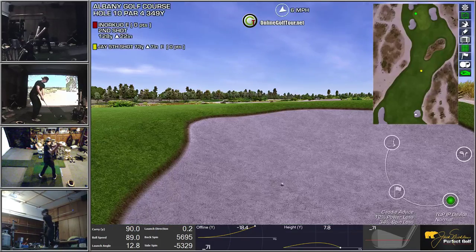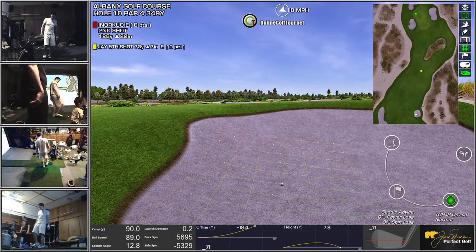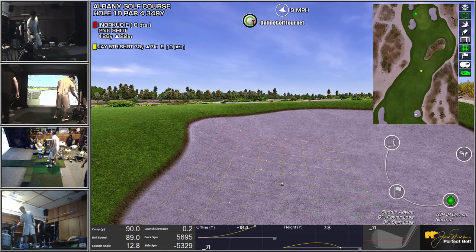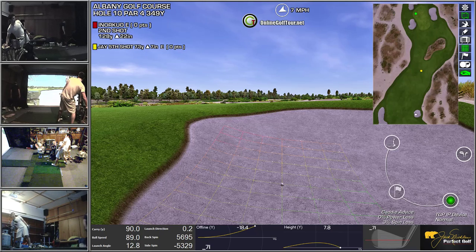Kuchar on the tee at 15. Powers that one. Yeah, he's on a nice little roll right now. Middle of the fairway for Kuchar. Saw Tiger get on that nice little run on the first 9. Birdies at 6, 7, and 8.